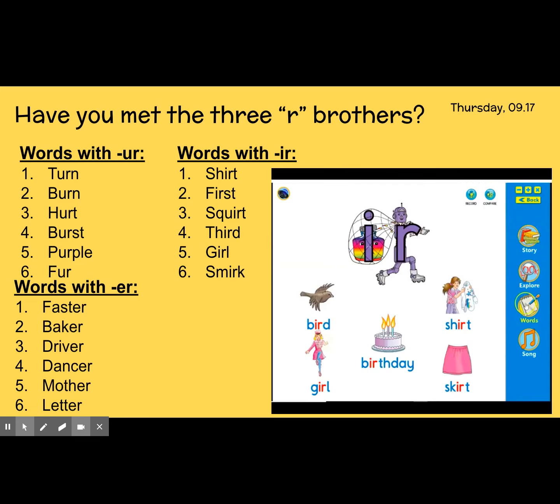Words. Click on the letter landers to hear the sound they make in words. Click on the pictures to hear the words. Bird. Girl. Birthday. Shirt. Skirt. Song.